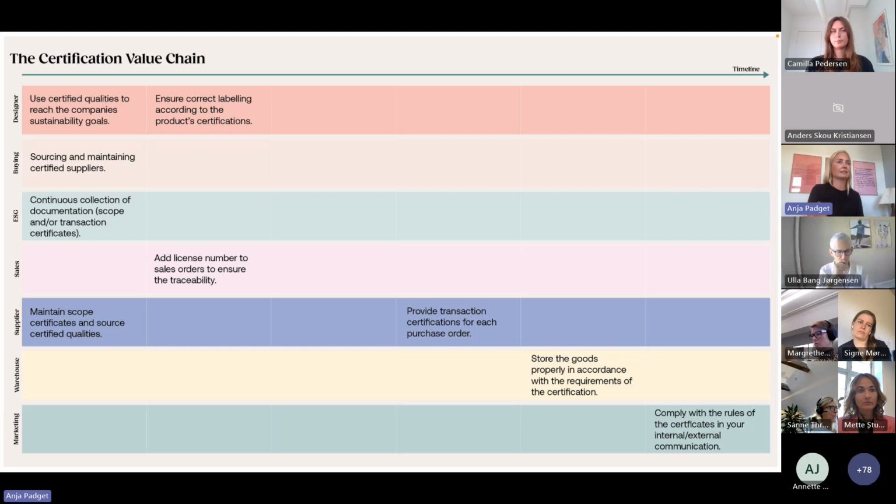You'll also have this sent out. So I won't go into much detail, but this is just to really demonstrate the fact that the whole company is really involved when you become certified. It isn't just the CSR manager over in the corner. She knows all about it, so she's going to do everything for us.